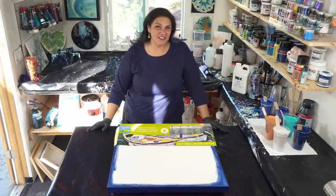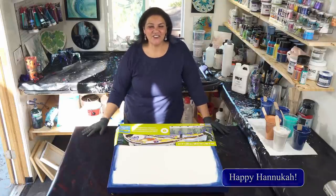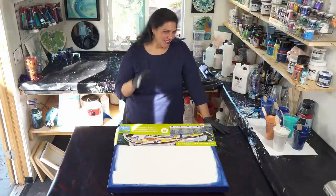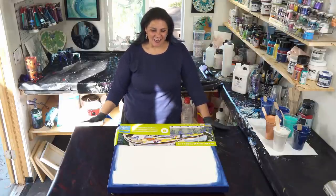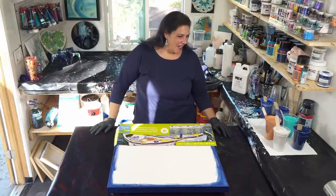Today we are celebrating the first day of Hanukkah. It is November 28th. It is the Festival of Lights that we are celebrating, and I'm so excited. We have such a beautiful color palette, and I'm really excited about this one because I think something is going to work really, really well.